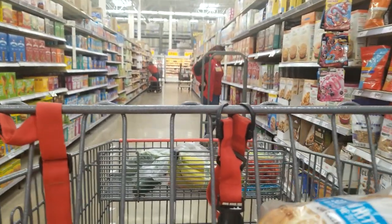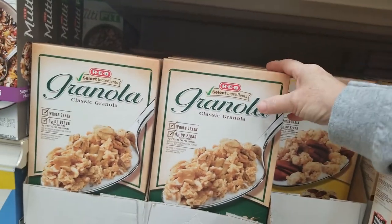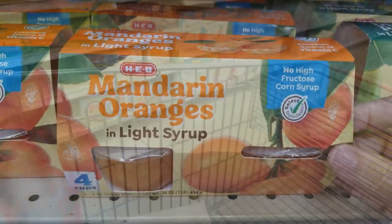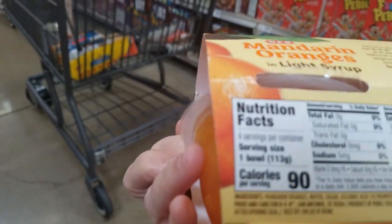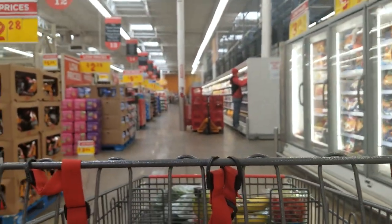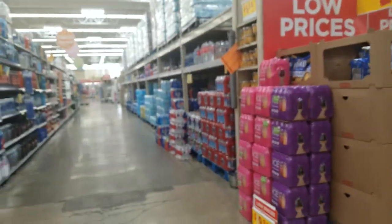Okay, so here I am on the cereal aisle of HEB, and the first item on my list is granola. I like to buy this to put on top of my yogurt, ice cream, or just for snacking. Next item on the list is going to be mandarin oranges. If you've seen my hauls before, you've seen these a lot. I like to eat them either with sliced bananas, in my yogurt, or just all by themselves. They're also good with cottage cheese.